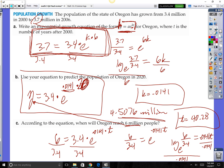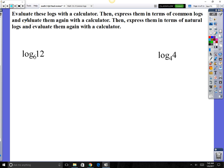Okay, now last question. I didn't type this in, I just barely snuck this one on, but I forgot all about it, but it's important, we gotta know it. So evaluate these logs with calculator, then express them in terms of common logs and evaluate with calculator, then express them in terms of natural logs and evaluate them again with the calculator. So do this on the calculator.